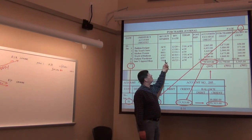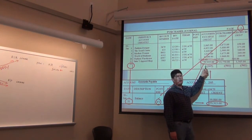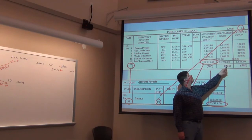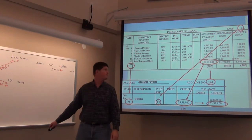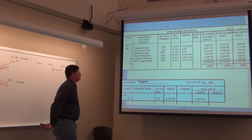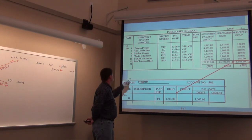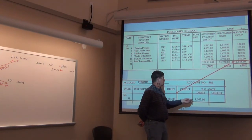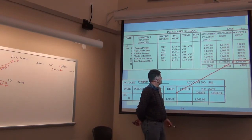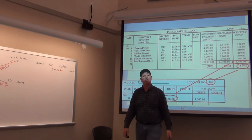If you had this purchases journal and it only had the 205 filled in here, what would you know? You still need to post purchases and freight in, correct? Okay. So here's the freight in. Same thing, you bring the date down, posting reference purchases 1, enter your debit, calculate your new balance, bring your posting reference up, good to go.